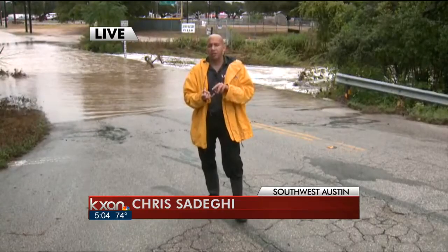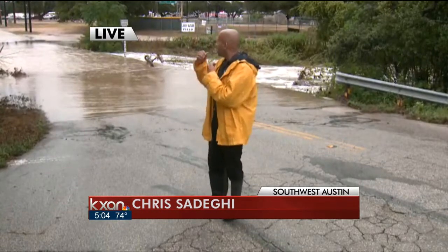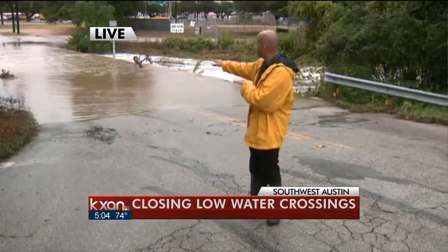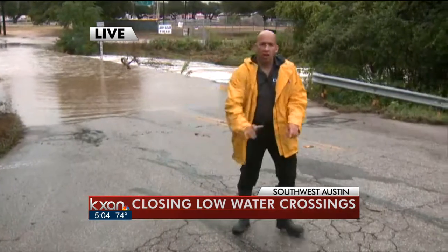The storm, of course, sent creeks over the road at several places in Travis County. Specifically, KXAN's Chris Sadeghi is following the crews who make sure the drivers avoid those flooded roads. Chris, what can you show us? There's a few different tools that the city and county have to make sure people aren't trying to cross roads like Joe Tanner Lane, which is obviously under several inches of water.